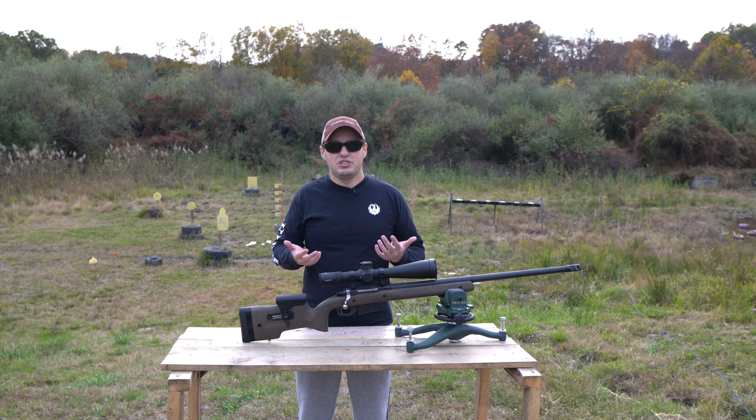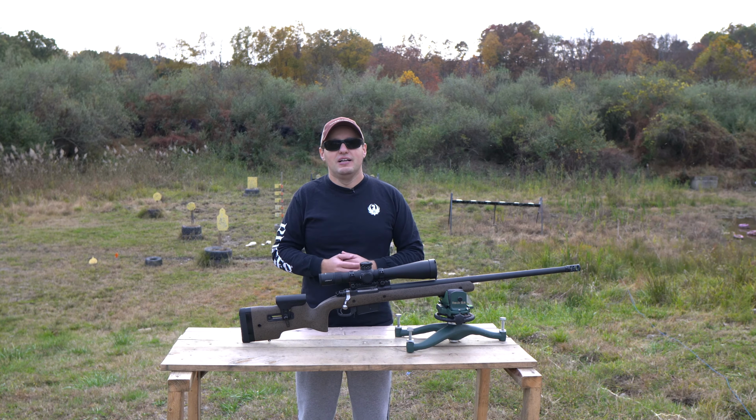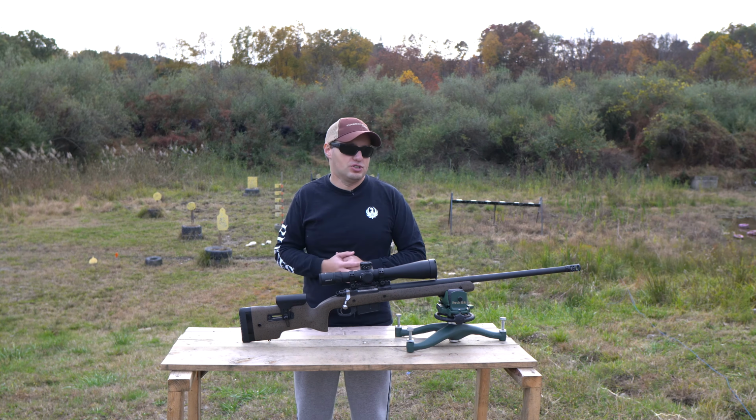Weight-wise, the gun weighs as much as the Ruger Precision Rifle at 11 pounds. The Ruger Hawkeye long-range target in 6.5 PRC has an MSRP of $1279 and comes with a street price a bit below that, and it's about $300 less than the Ruger Precision Rifle.